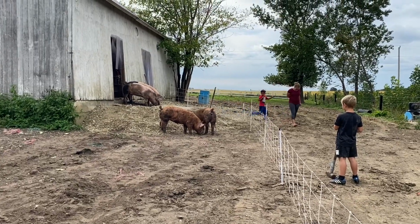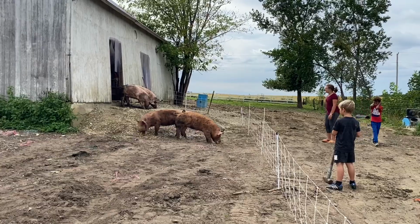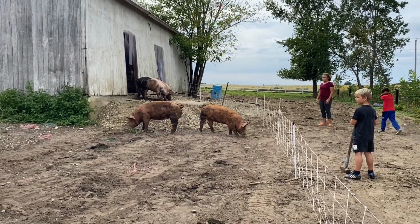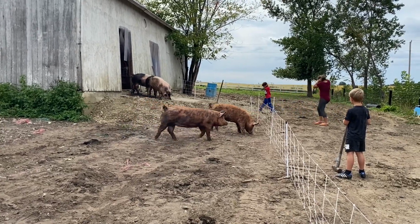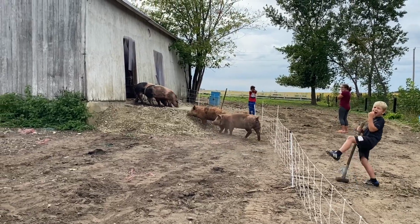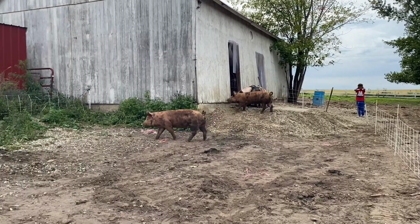Since these piglets were born here on the farm, we've just continued to call them piglets so that we know them different from the adult pigs. Like I might say, hey, go take these scraps to the piglets, or go take these scraps to the pigs. So that's why we've continued to call these pigs the piglets.